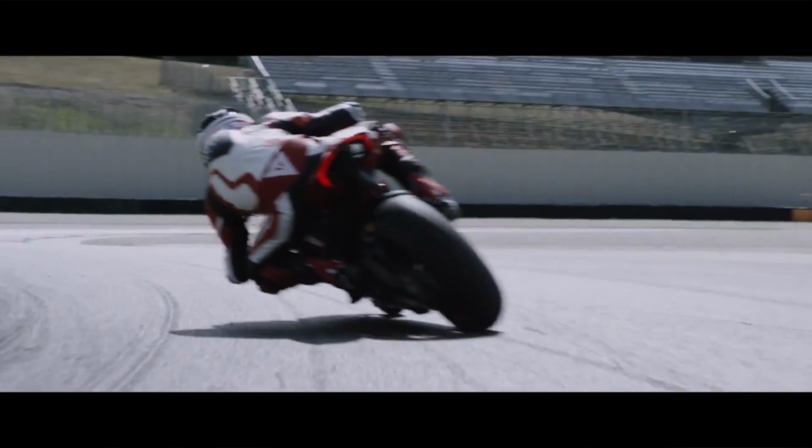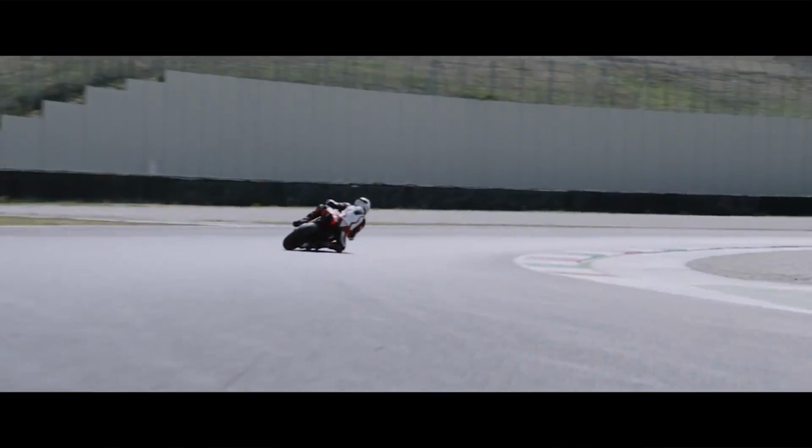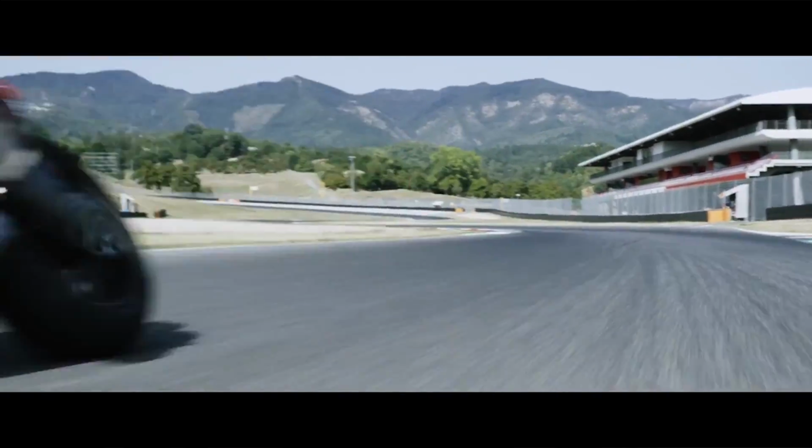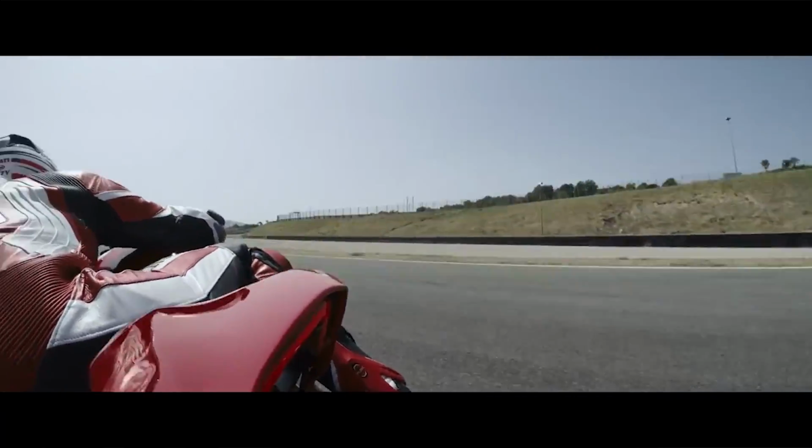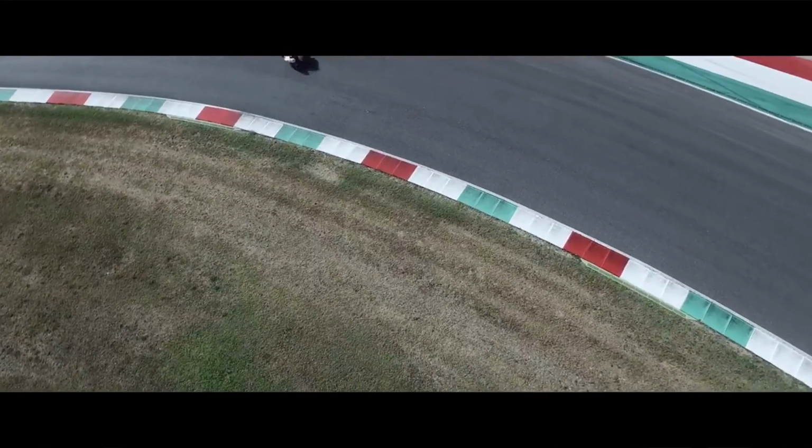Another really interesting thing about this bike is that it has a counter-rotating crankshaft. What does that mean? In normal motorcycles, the crankshaft actually rotates in the same direction as the wheels rotate when it's at speed. With a counter-rotating crank, you can create more inertia out of the motorcycle under braking, and you can reduce its tendency to wheelie. In a nutshell, I'm not an expert, as you can tell.